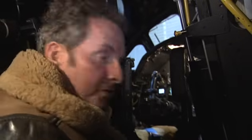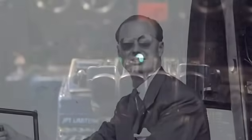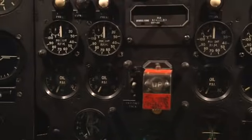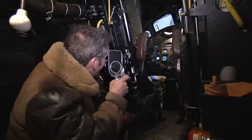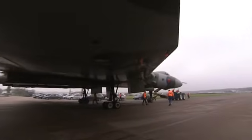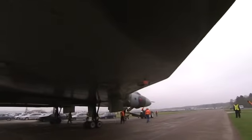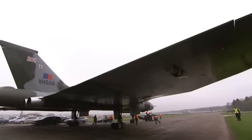In 1952, Avro started flight testing their giant flying wing, the Type 698, with pilot Roly Falk at the controls. The Vulcan was a step into the unknown. There were no sophisticated monitoring devices. They simply used a cine camera to record data from the flight controls. The team spent 4 years perfecting the delta wing technology until the Vulcan was ready for active service.